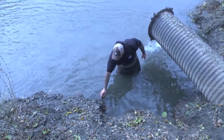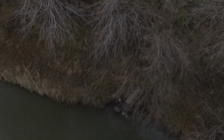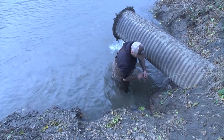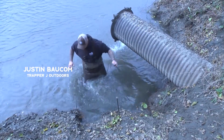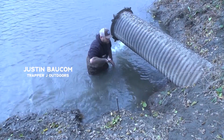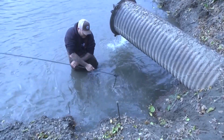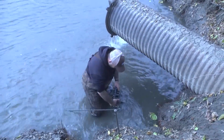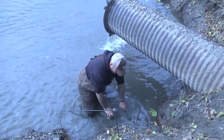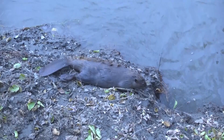This one's still standing, but this trap here is gone. They're getting out in two spots, so I guarded it with both 850s and we'll see what we got on here. We got another flattail. So we got another beaver, and the farmer's going to be pretty happy. And it was a front foot catch.